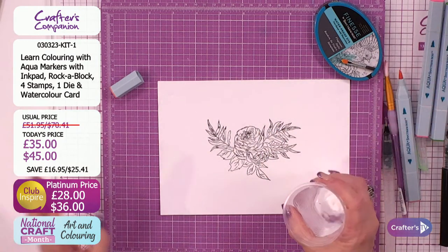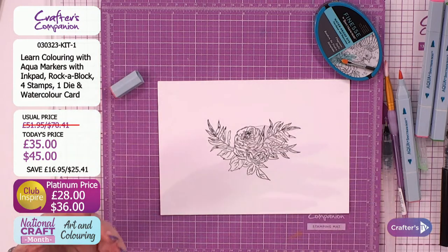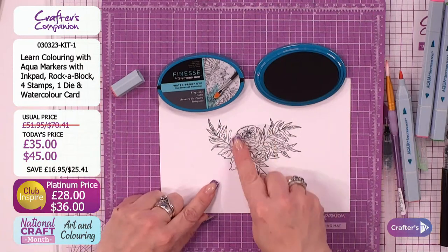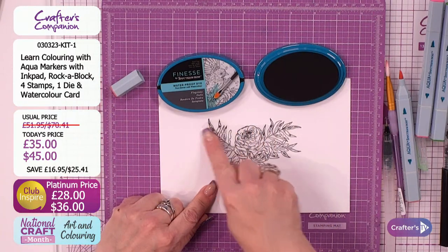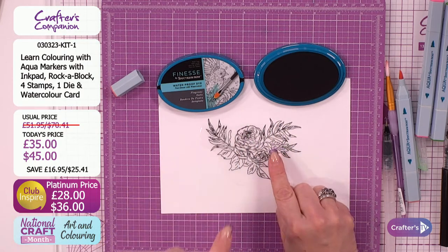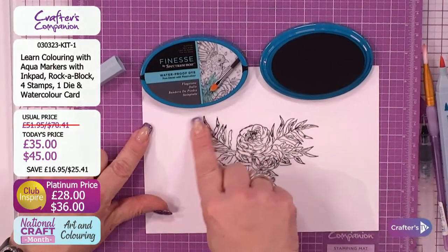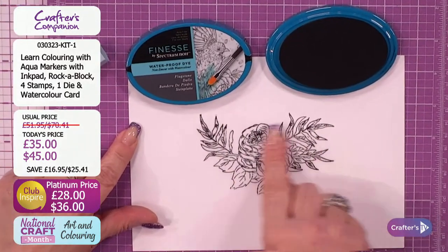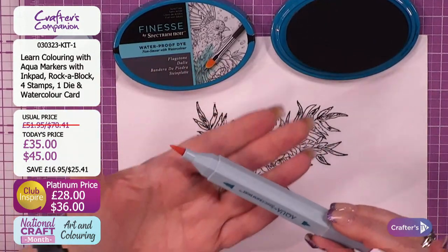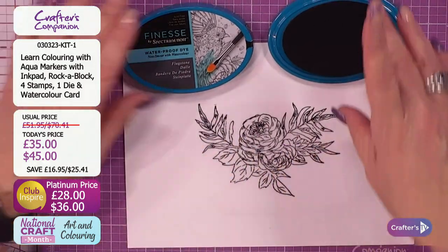And like I've said, I'm just going to show you why you use a Finesse waterproof ink pad. The reason is that when you use anything with water, you are guaranteed non-smear. That is now stamped onto there. You saw me do that very easily with a rocker block, but nothing is moving, nothing is smearing. So I know with confidence I'm going to be able to colour with these, and I know for a fact it's not going to interfere with that stamp design.